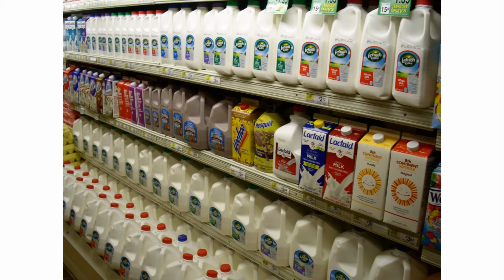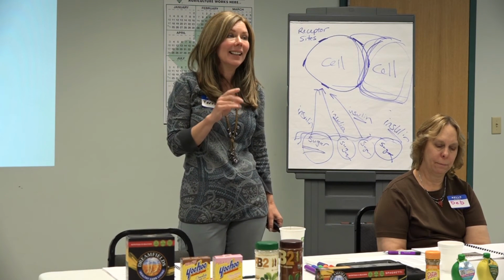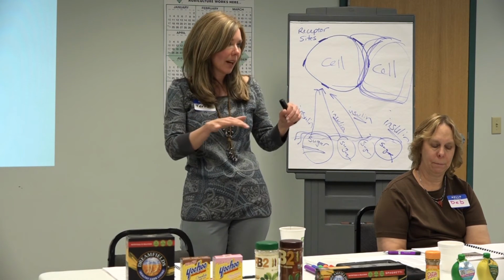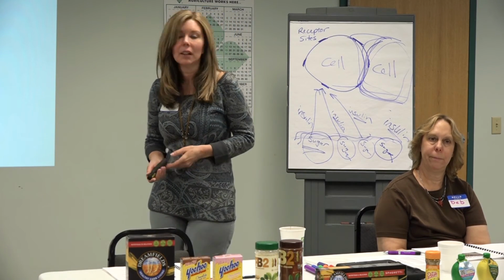We usually recommend skim milk, just a way that you can save some calories and some fat, because that's not the real healthy fat there in the milk. That's the animal fat. So if we can get you to think about skim milk. Another thing you might want to consider is lactose-free milk. If you have any trouble digesting milk, which quite a few people do, it is easier to digest and it stays fresh longer because the milk sugar has already been broken down. So it stays fresh longer in the refrigerator.